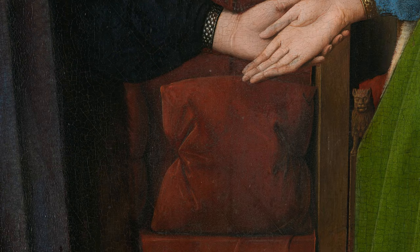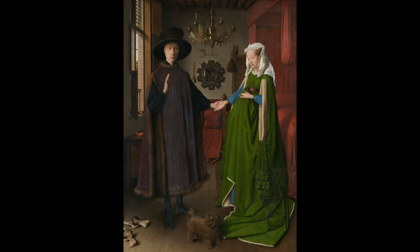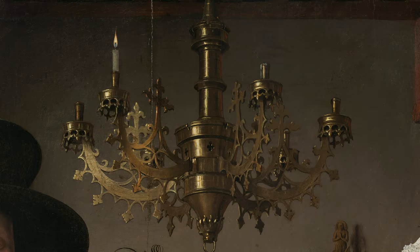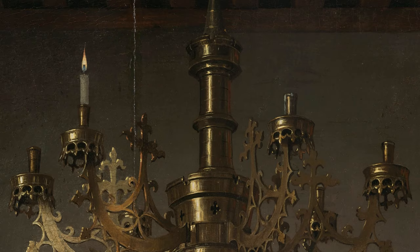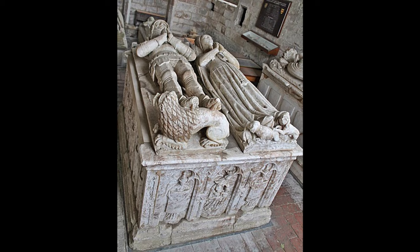The painting may serve as a memorial for Costanza, and there are several hidden clues within the painting to back this up. In the elaborately painted candelabra, only two of the six positions for candles have been used. The one on her side has burned out. At her feet is a dog, similar to those found under the feet of effigies at the time.